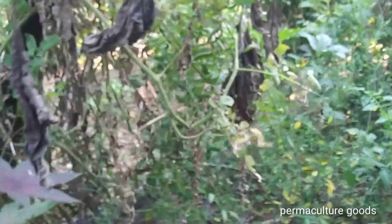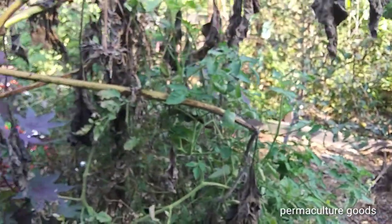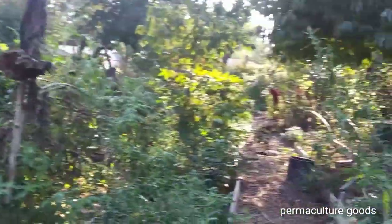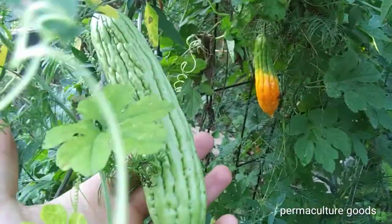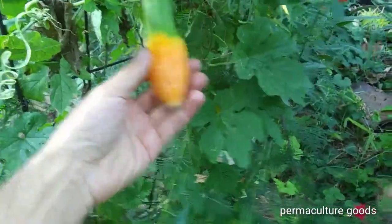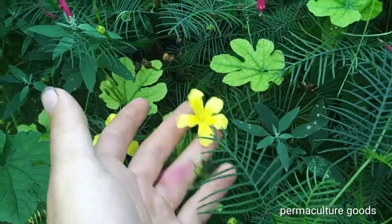Go down this way. There's some more lamb's quarter. Tomato plant growing there. With some sunflower seeds hanging on top. Here's some more of the bitter melon, guys. This one's actually young. This one's turning yellow, getting ready to go to seed. And we still have some more blooms of the bitter melon.